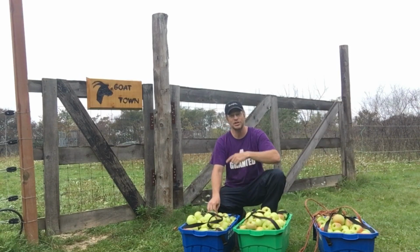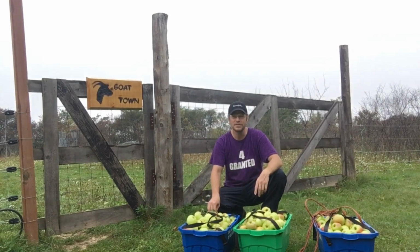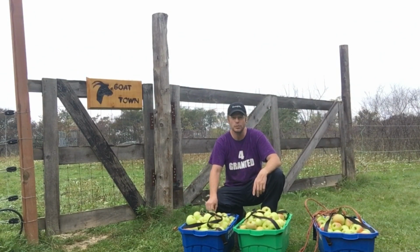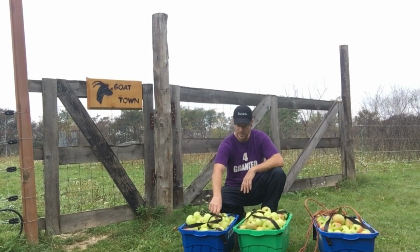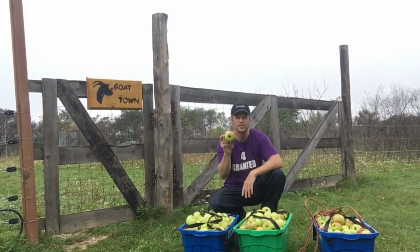Yeah, so we're just gonna release the hounds, and that's it for today for the apple picking, I think. If there's any left next week and I can get at them, I'll definitely try to get a bit more. But we've made a bunch of applesauce. We've had enough for pies. I gave some to some friends, some co-workers, and I still have 3 left. So it's not bad. They're decent apples.